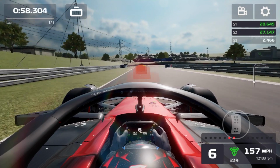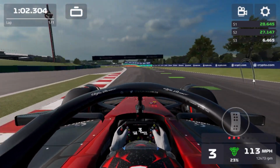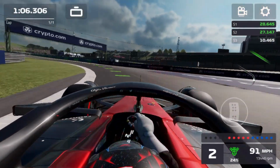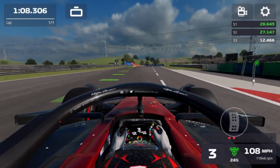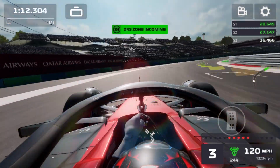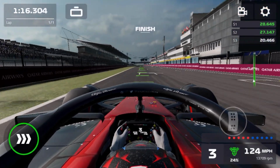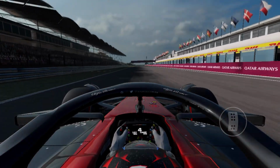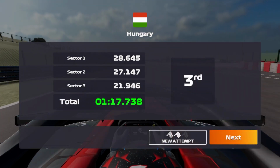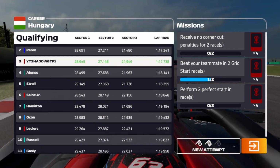28.64 for the first sector, 27.14 for the next sector, so not really showing a lot of pace at the moment, or maybe we're just not setting the purple sector, but we're managing to tie the lap. Regardless, we'll see how we end up. Through the last corner we go, going a bit too wide there, across the line. Where's it going to put us for the Grand Prix? It's going to put us P3 on the grid, so it's actually a very good lap from us to split the Red Bulls and the Aston Martins.